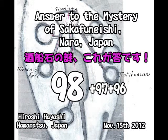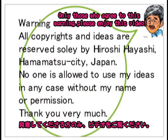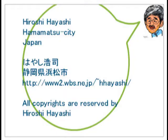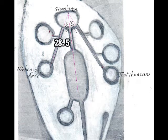Hello, I have been working with Sakafune-ishi for about 2 weeks, and this is the answer to the mystery of Sakafune-ishi, Nara, Japan. Before I talk about things, please read these warnings very carefully, because this is very important for the Japanese as well as for me too. Okay? Now have a look at this Sakafune-ishi, and please see these angles at the top of this picture, 20.85 and 27.5.